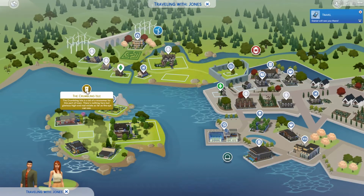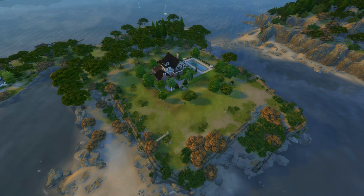Next, head to the Crumbling Isle. There's a spot off the cliff by the water that I found rather romantic.